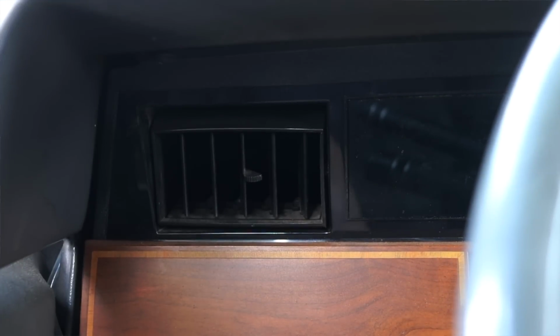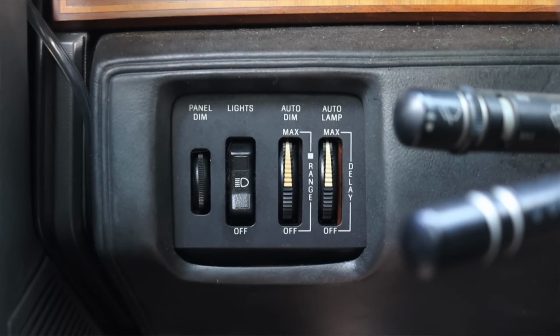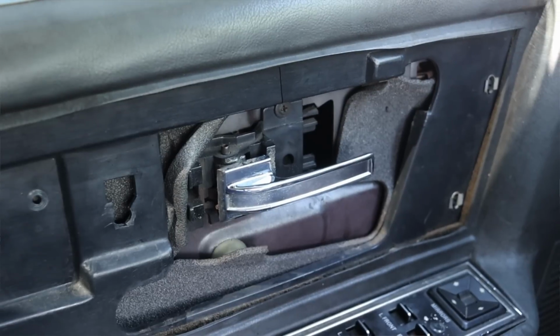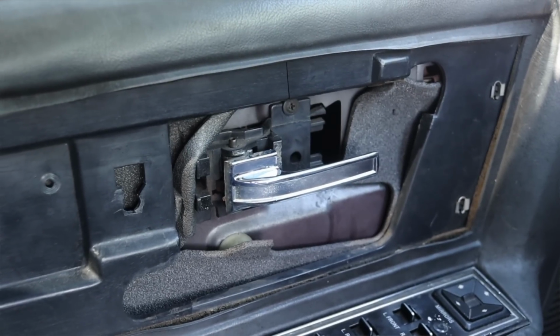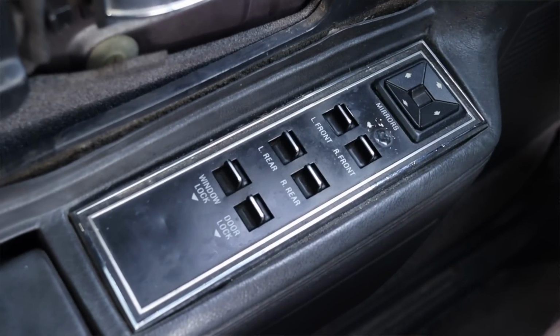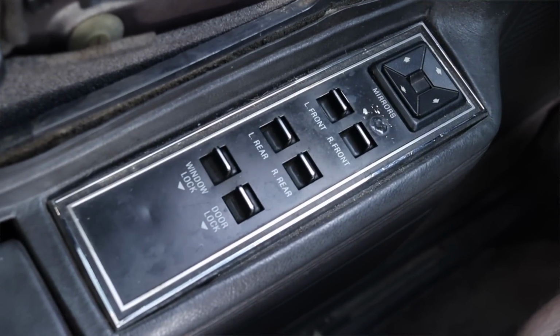Off to the left, I do have a climate control vent, as well as all my headlight and other light options on a little control panel. Then moving on to the door, we do have our latch to get in and out, which the finish panel has since left the chat. And then we have our power mirrors and power window switches.